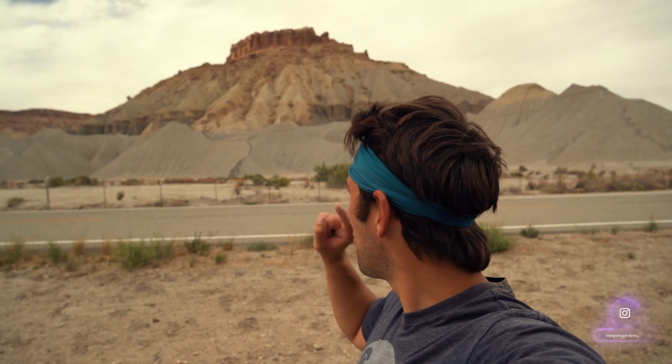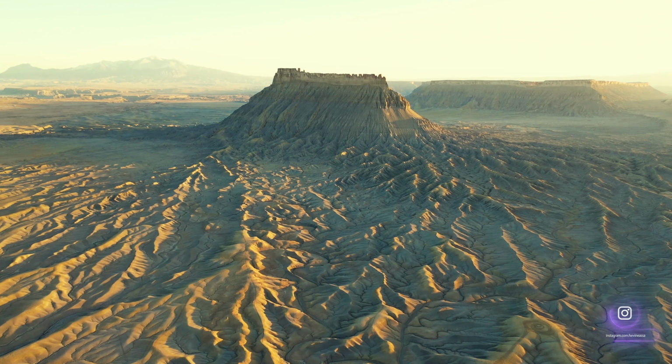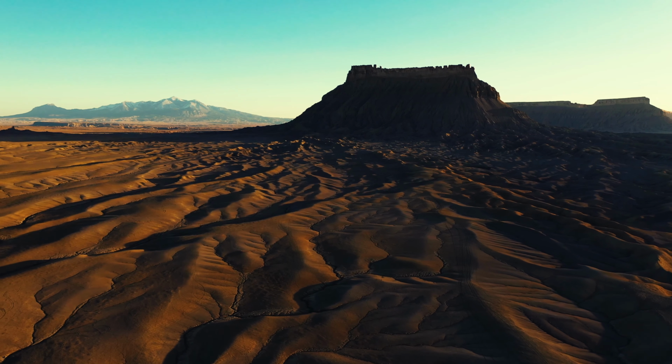Today we are in Caineville, Utah, and we're going to be climbing this mesa behind me, South Caineville Mesa. We're going to go to the top of this. I did it a few months ago and I didn't make a video on it, so I'm knocking myself, but I'm stoked. I'm back here with my buddy Nate. It's going to be like a 4-mile hike with like 2,000 feet of gain.